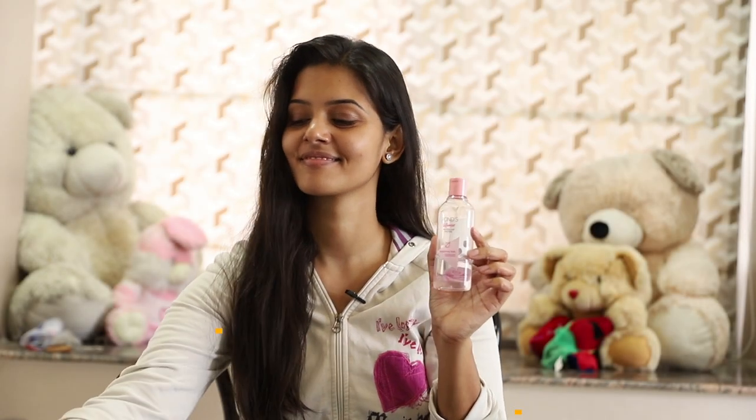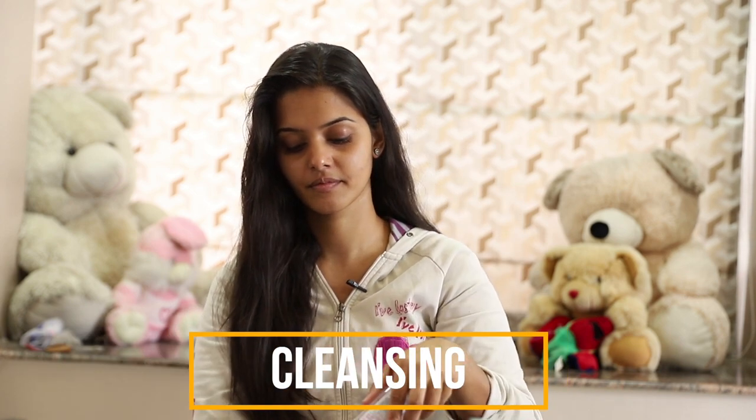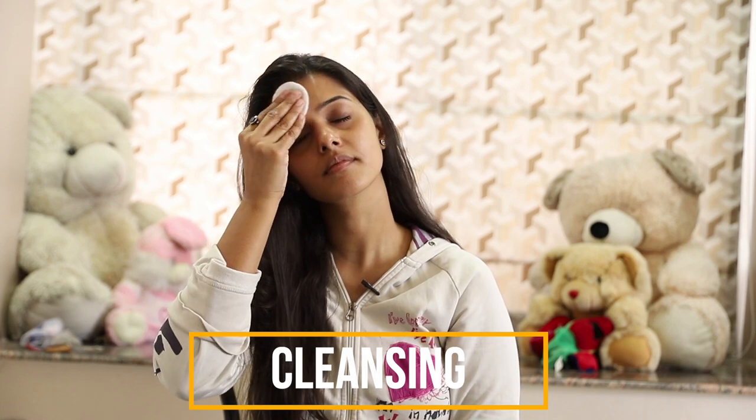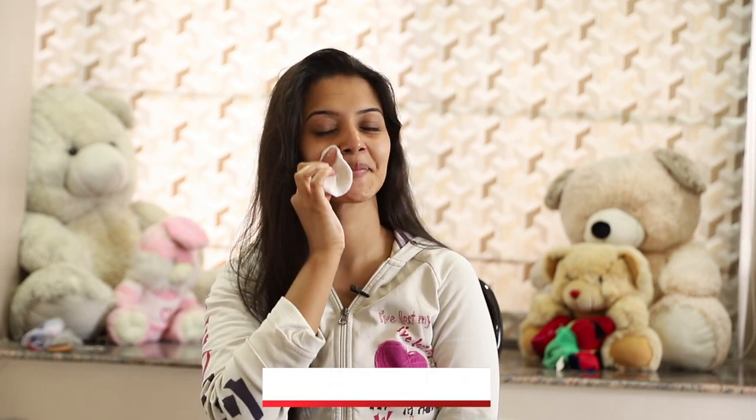I'm using Pond's Brightening Rose Vitamin Micellar Water. This is extremely refreshing. It is made with organic French roses and 5 essential vitamins like vitamin A, B3, B5, C and E. It deeply cleanses away all the makeup, dirt, impurities and even the sunscreen, and it gives a radiant and a bright glow to your skin. Oh my god, I just love this cleanser.